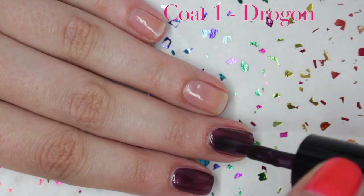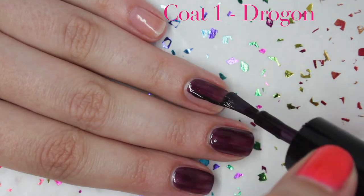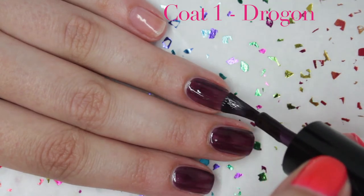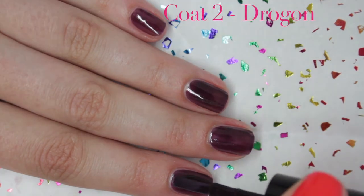I love the formula and the brushes on Prism Polish polishes. It's really easy to use. The formula is really smooth, not too thick, not too thin. And because the brush is flat and a little bit wider, it's just really easy to apply on my nails.